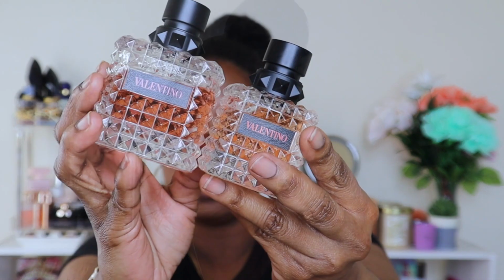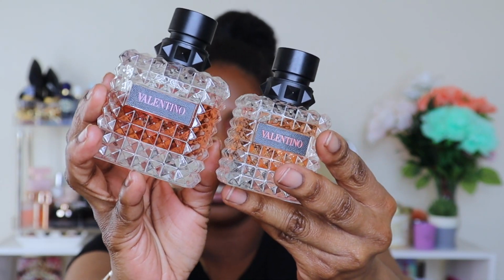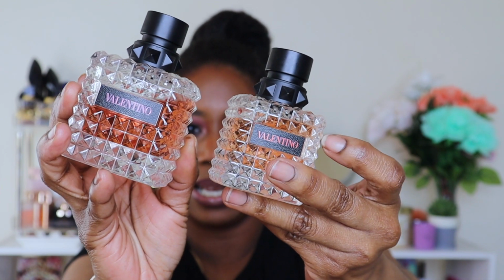As you can see, the Donna Born in Roma juice is just a little bit more pink, but this is nice and light. So it's supposed to give you that light vibrancy. I can get the citrusy vibe of it. They say it's a hint of kiwi.